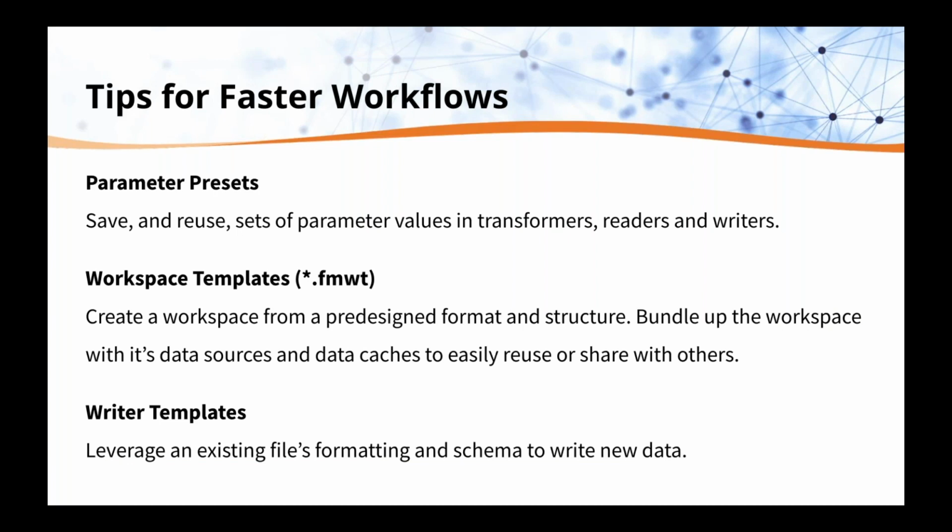I'm going to start off with a couple of quick tips in the theme of templating. So we start with presets, parameter presets. These are like a small template for your readers, writers, and transformers. You can save parameter values and reuse them. Workspace templates are their own thing altogether.